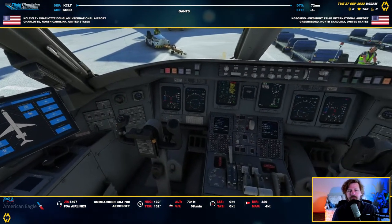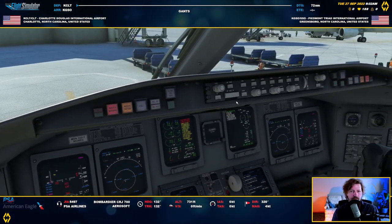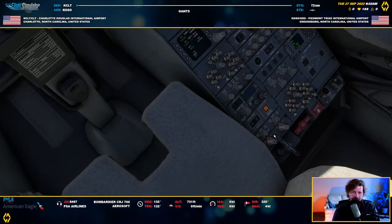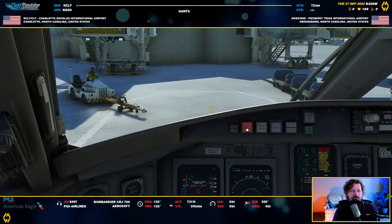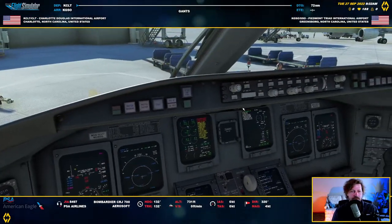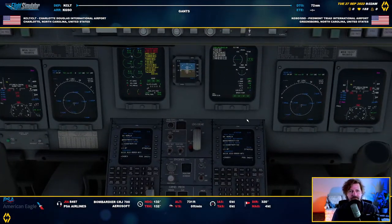Blue Streak 54907, cleared to Piedmont Triad via Barmy 4 departure. Runway 36 center. Initial climb 3000, then as filed. Squawk 6553. Readback correct. When ready, contact Charlotte Ground 121.8.